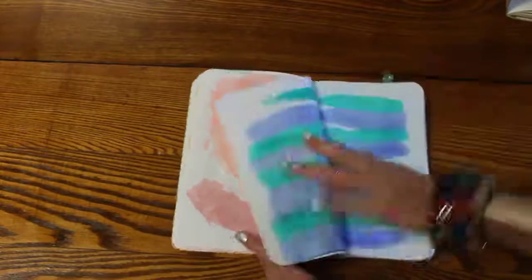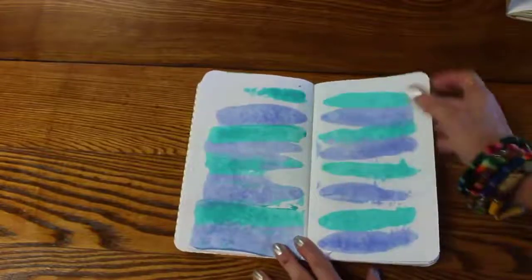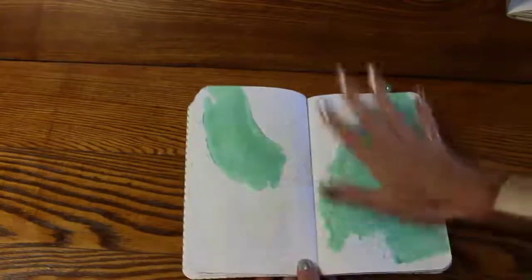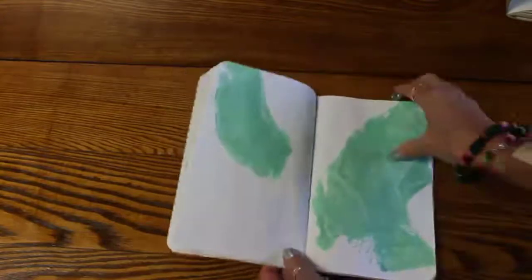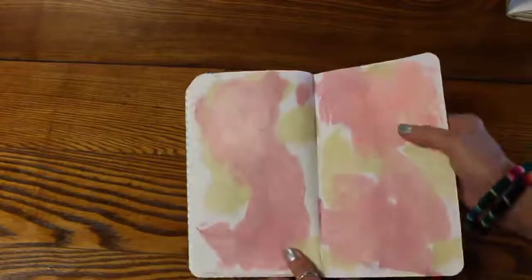Okay, so we're going to flip. And what I tried to do was move over some pages with some color so it could leave me pages to do something different in, because I was getting tired of this, but I didn't know what to do. Now, if you can see on here, there's some shimmer on it. I was just using up extra paint. That's what I was doing.